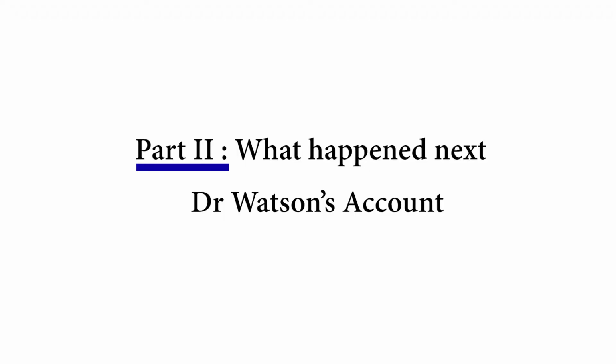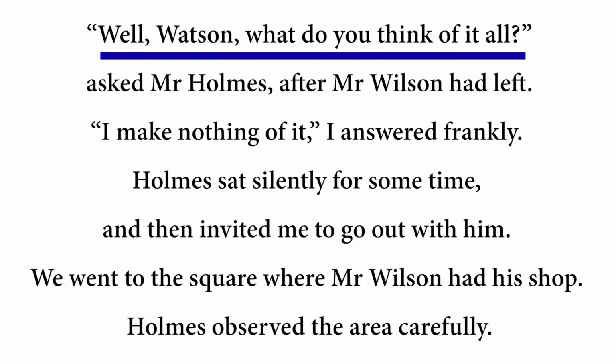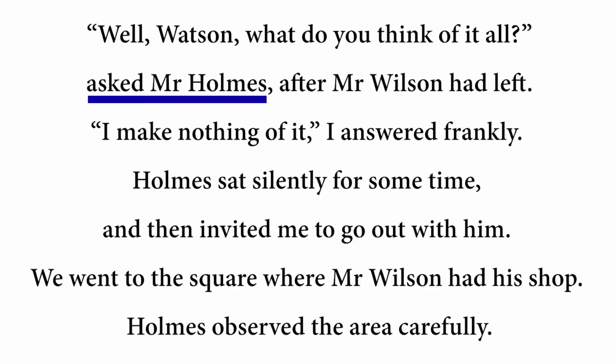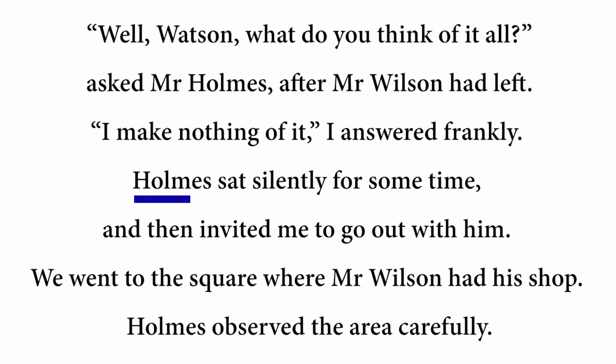Part 2. What happened next? Dr. Watson's account. "Well, Watson, what do you think of it all?" asked Mr. Holmes after Mr. Wilson had left. "I make nothing of it," I answered frankly. Holmes sat silently for some time and then invited me to go out with him.